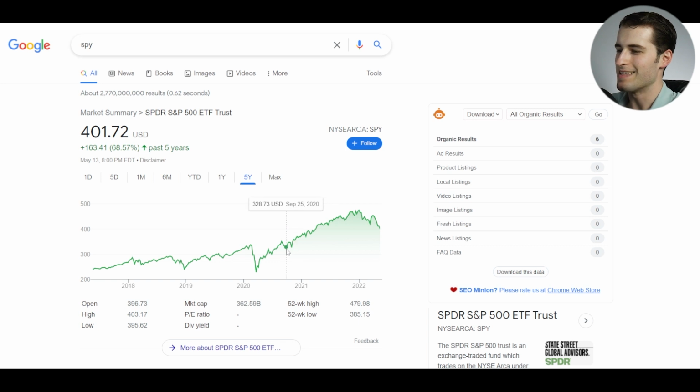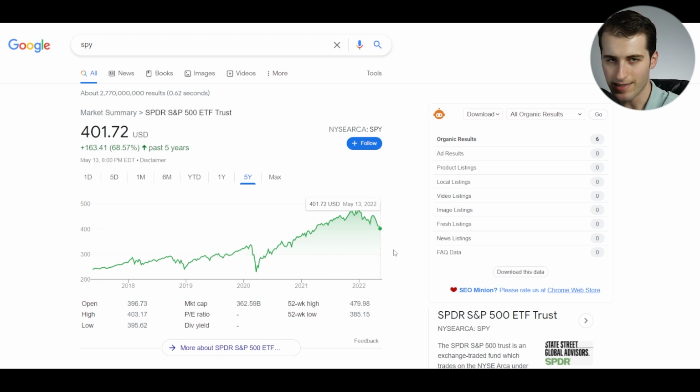You can see that it zigzags up and down. That's what the stock market does in the short term, at least a lot of the time. Sometimes it might be flatter than other times, but it's just very hard to predict anything here because it's so sentiment based. And that's where the opportunity lies.